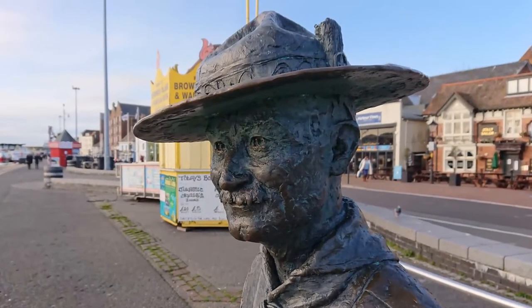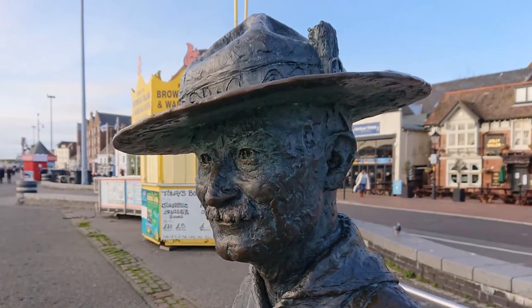We just walk past a statue of Robert Baden-Powell, or Robert Stephenson Smyth Baden-Powell, to give him his full name. He was born in London, Paddington, in 1857, and died in Kenya in 1941. He's famous, of course, for founding the Scout movement.